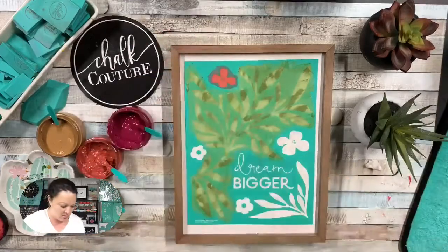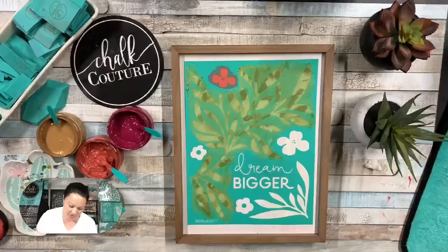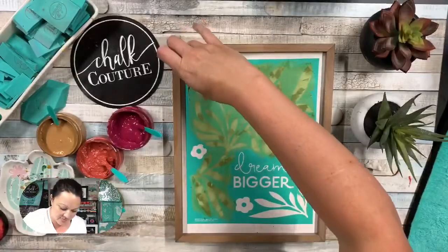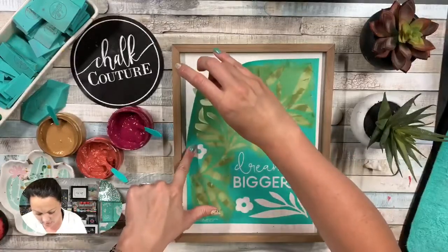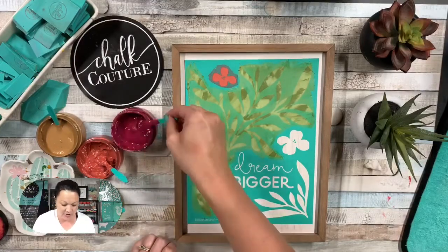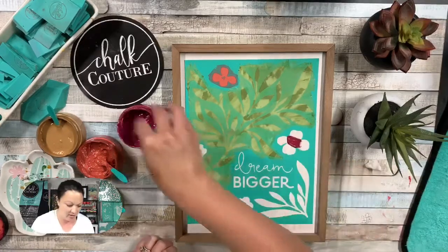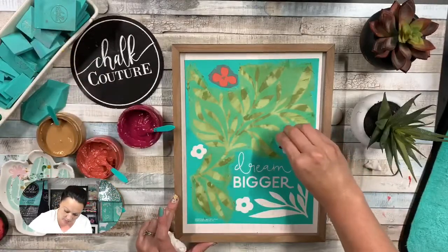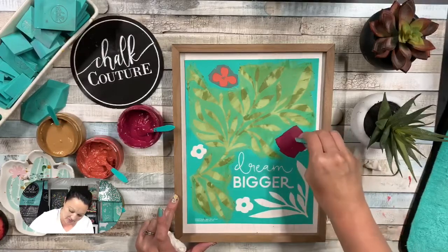And then, let me get a fresh paper towel. I will use a little paper towel to dry it. And then I can even lift up my transfer to make sure my board is dry underneath. So I'm going to take this currant jam and we'll do this one over here.